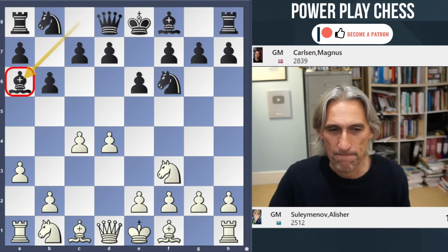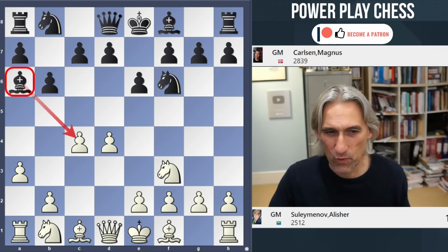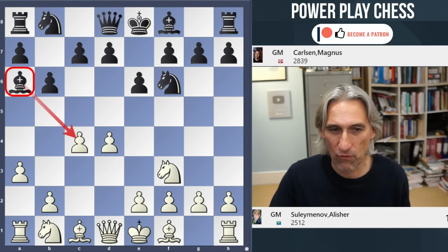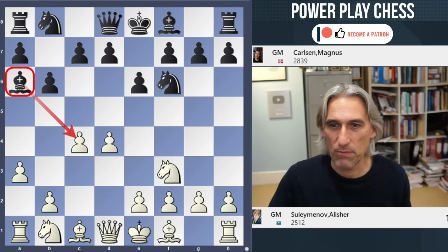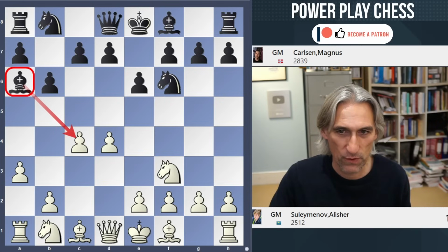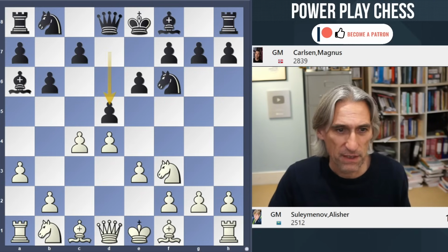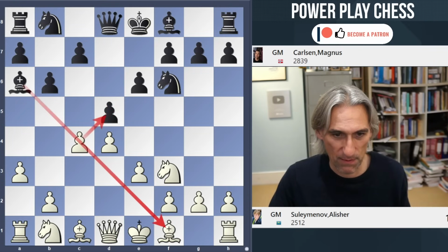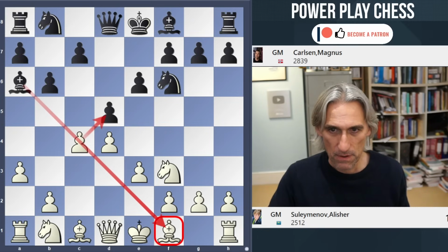So this is the clever way of playing this. And however white protects that pawn on c4, it involves a slight compromise. So the most popular move here is queen c2. For example, if you play a normal move like e3, then d5, that's a bit annoying because white doesn't really want to take here because black will exchange off, and that's awkward for white's king.